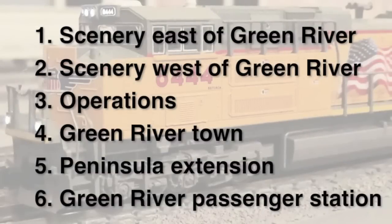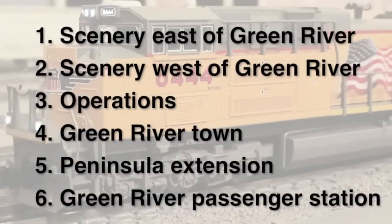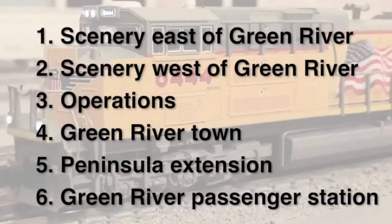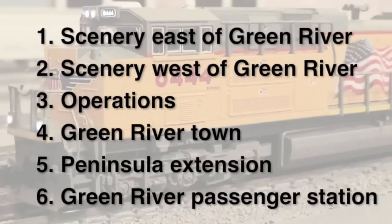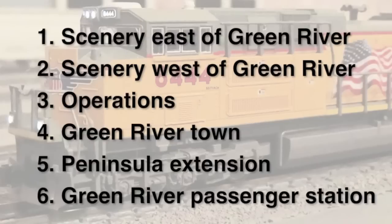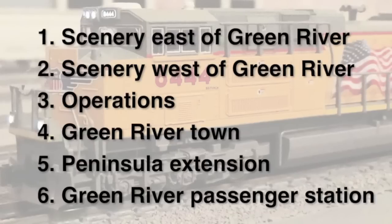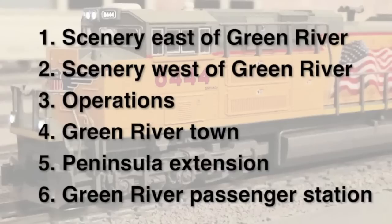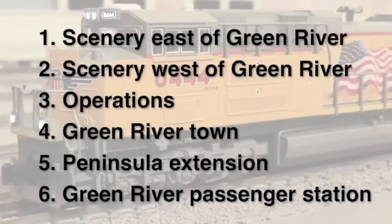1. Scenery east of Green River. 2. Scenery west of Green River. 3. Operations. 4. Green River Town. 5. Peninsula Extension. And 6. Green River Passenger Station. We're going to discuss each of them briefly.